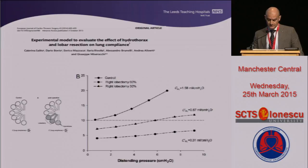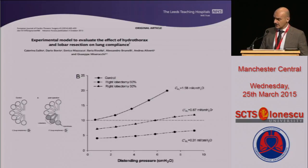It is perhaps important to create an environment inside the pleural space which is capable of minimizing the damage of overstretching the lung after we remove a large piece of parenchyma, like a lobe. We know from the lab that the lung compliance is directly affected by the amount of tissue we remove. So if we remove a lobe or two lobes, the compliance of the remaining tissue is markedly reduced.